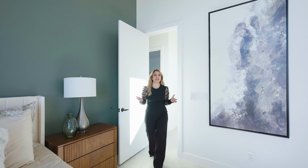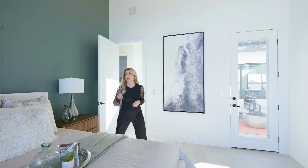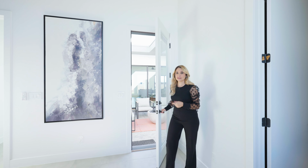If you plan on entertaining guests from out of town, the casita is a perfect place for them. With high ceilings, accent walls, plus your own private restroom, and the best part, private access to the courtyard.